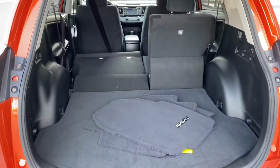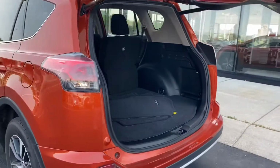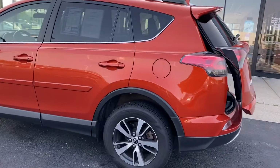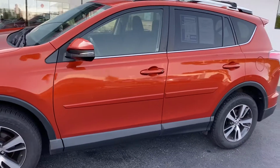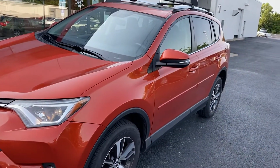Absolutely perfect. Plenty of room. Golf clubs, strollers, couple bags of mulch, the dogs, you name it. Easy to maintain. Very, very dependable. All-wheel drive RAV4. Come check it out here at Germain Toyota.